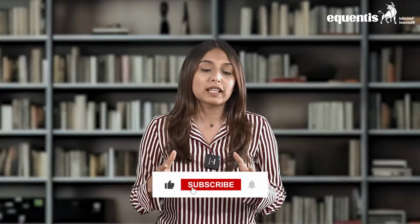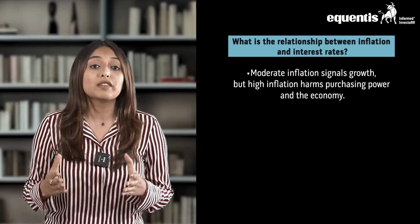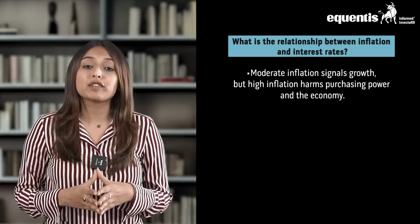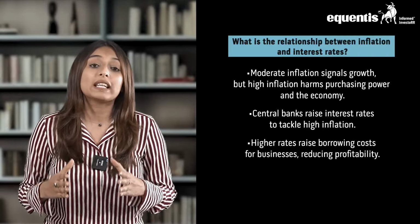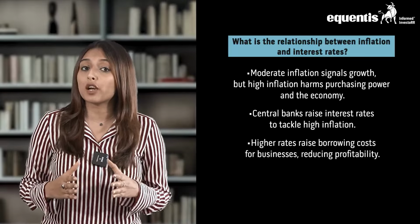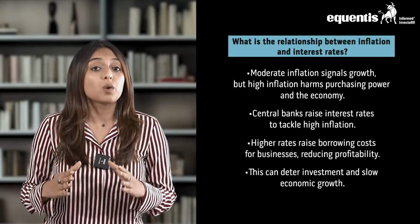Now, before we speak about the latest inflation numbers, let's take a moment to talk about the relationship between inflation and interest rates. While moderate inflation is good and can signify economic growth, high inflation can harm both our purchasing power and the economy. In response to high inflation, central banks like the RBI or US Federal Reserve often raise interest rates. When interest rates rise, the cost of borrowing money increases for businesses. This means that companies have to pay more in interest on their loans, which can reduce their profitability. This can also deter businesses from investing in new projects or expanding, which can also slow down economic growth.